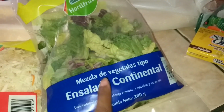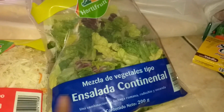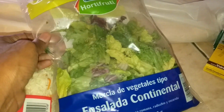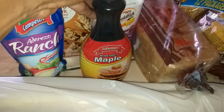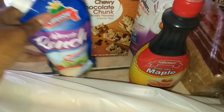For tonight's meal, I wanted to do something fun and easy and quick, and I wanted lettuce, but the supermarket didn't have any regular lettuce on hand, so I had to resort to buying the lettuce in a bag. It's more expensive and you get a lot less, but we'll just use this. I got 2 loaves of French bread, maple syrup for tomorrow's breakfast and also to have on hand, some ranch dressing to have on hand and also to use for tonight's dinner.